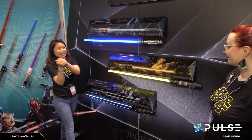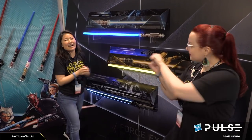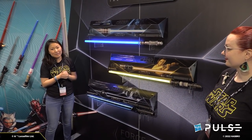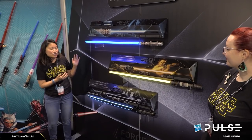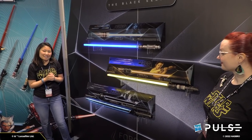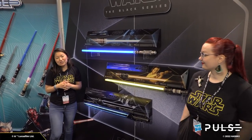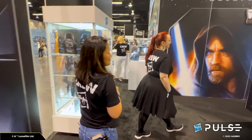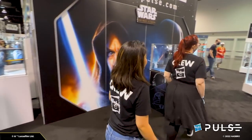Dual effect, where we can pretend like we're in a sustained clash and battle sequence. Well, it plays out a sequence of battle from entertainment. So all of that is new to the Obi-Wan Kenobi lightsaber, and new for future lightsabers that may come as well. All right, let's head over to this booth.